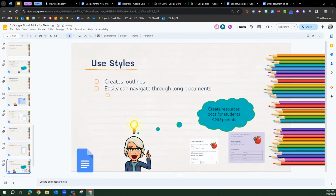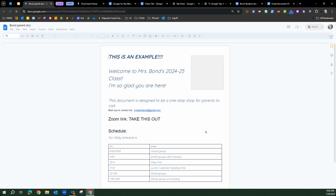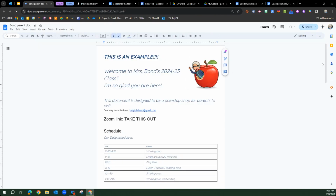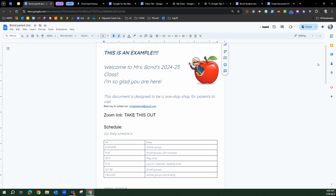Okay. Using styles. It's great for navigating through some of your longer documents. This is my last one, so I'm going to take 1 minute. You can create any kind of template that you want for your students. So here's a parent document that I made. Like you can see, this is just an example. Man, if you want these, please just take them, right? This document came out of COVID, but man, this is smart.